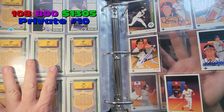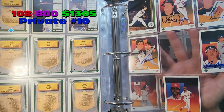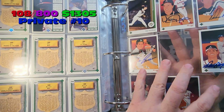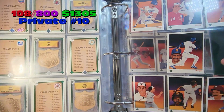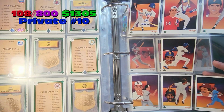And of course, the first place I always look is the binder, and I see an empty page, and I just hit my head against the wall, and I'm like, stop taking these out unless you need to send them off. So presumably, hopefully all these are sent off, and this page will look awesome. Let's see what this next page looks like. Ugh, nobody. Schmidt, Gwynn, Ripken. You gotta be kidding me.